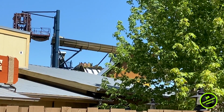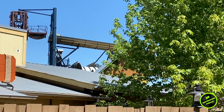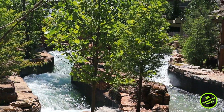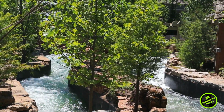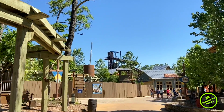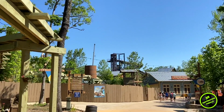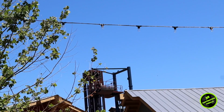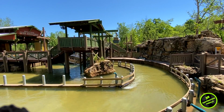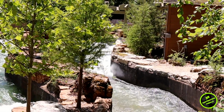So this is my construction update of Mystic River Falls in 2020. This is the 6th update I've done. So I just want to thank everyone who's been watching my videos covering the progress of this ride from the beginning. It's kind of a bittersweet moment because this is likely going to be the last construction update. The next time you see an update from me will probably be me riding the ride and giving you my thoughts. So it's a bittersweet moment, but I'm just very excited for this project to open up to the public so we can all get a chance to ride.